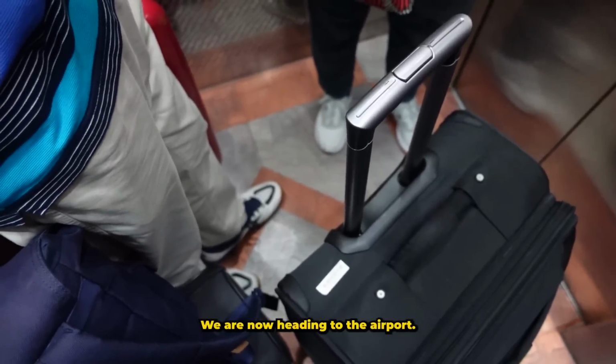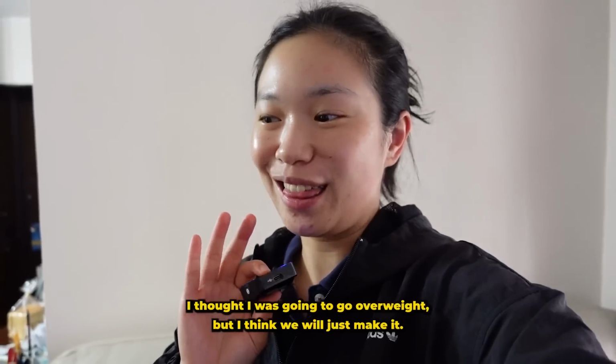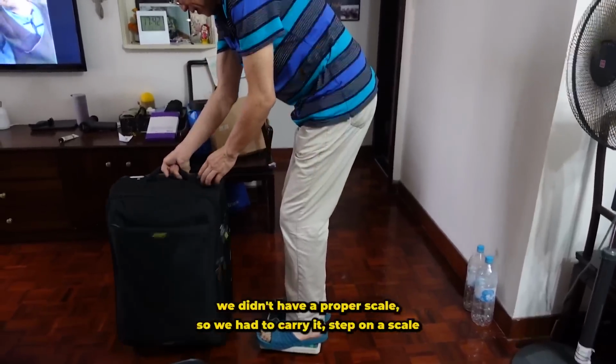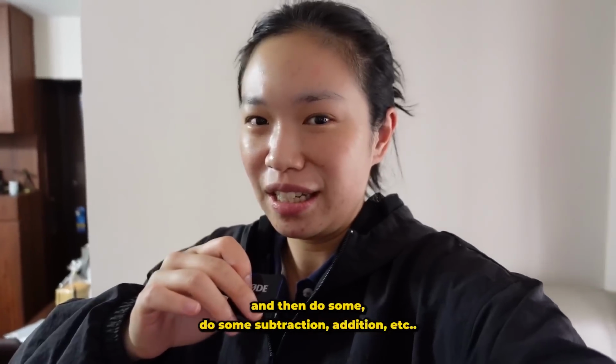We are now heading to the airport. I am leaving Hong Kong tonight. I thought I was going to go overweight, but I think we'll just make it. We'll see. We didn't have a proper scale, so we had to carry it, step on a scale, and then do some subtraction and addition, etc.